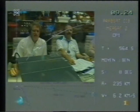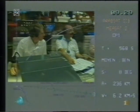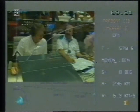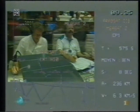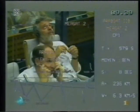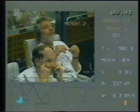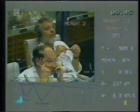Everything now, 9 minutes and 23 seconds into this flight, appears to be on course. I hope our audience now understands the difference between these two different kinds of satellites. Everything, Measat, seems to be quite on course. Yes, so far everything is as planned, right on the course, which was foreseen.